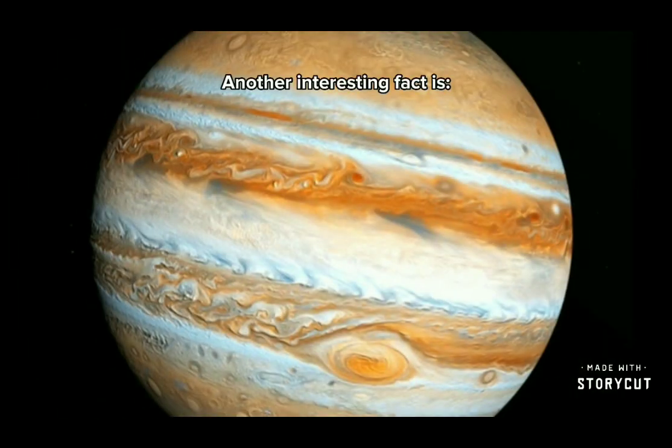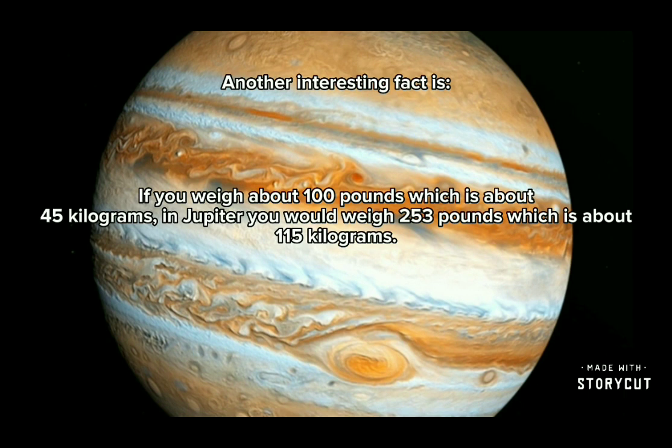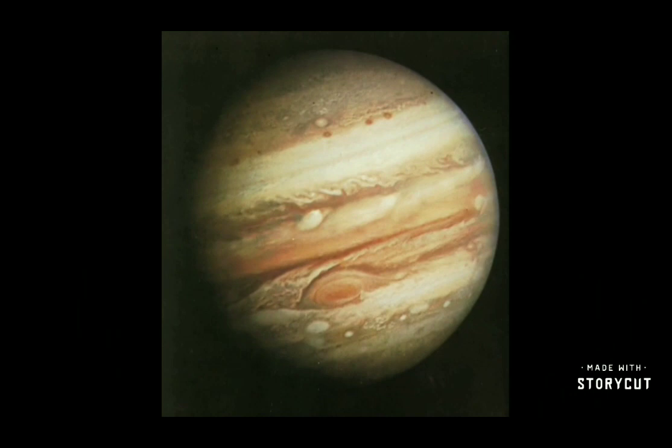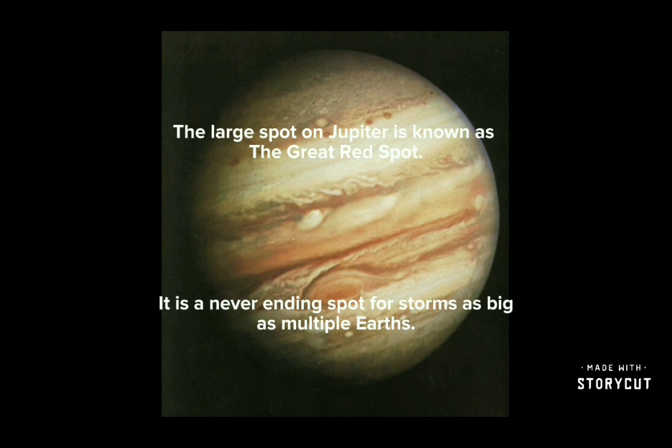Another interesting fact is, if you weigh about 100 pounds, which is about 45 kilograms, in Jupiter you would weigh 253 pounds, which is about 115 kilograms. In Jupiter, you weigh more than 2 times your weight on Earth. The large spot on Jupiter is known as the Great Red Spot. It is a never-ending spot for storms as big as multiple Earths.